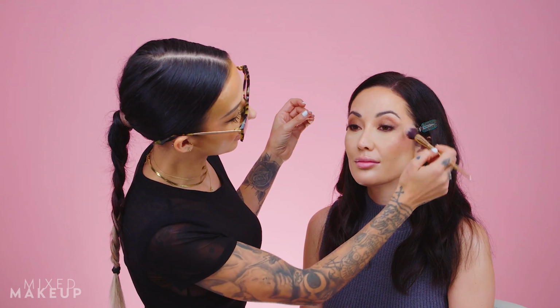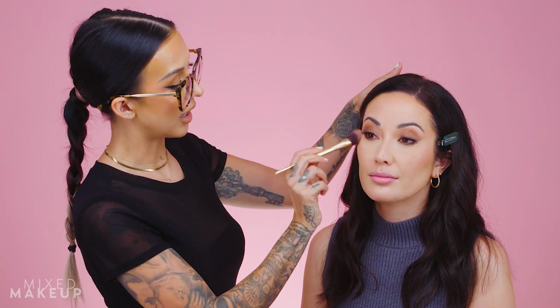And so I'm not dragging it, I'm not buffing it too hard, I'm really just pressing it into her skin because I don't want to disrupt that powder and that foundation and all the other products that we have underneath. I just want to gently tap it on top. Which is another reason to pre-warm it. Yeah. And you'll notice too, I go really high with Susan's blush.